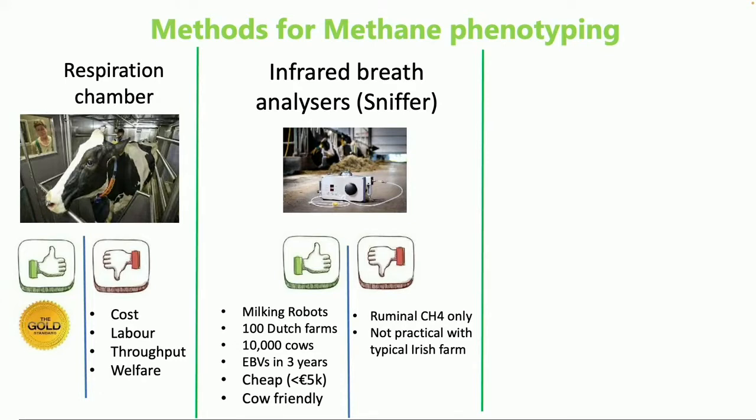And basically, the Dutch breeding company CRV have invested heavily in this area, and they've installed 100 of these on 100 Dutch farms, with the aim to collect methane data on about 10,000 cows over the next 3 years. And they're looking at EBVs in 3 to 4 years' time. I suppose from that perspective, they're a relatively cheap piece of kit, with initial pricing around 5,000 or something less than 5,000 per unit.